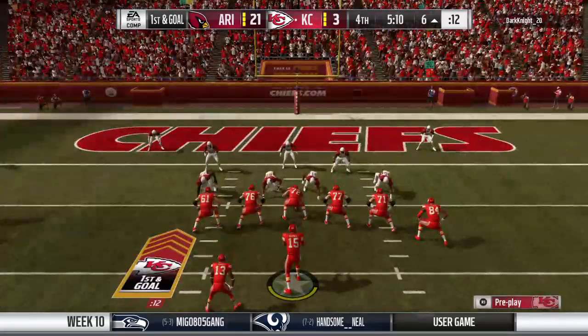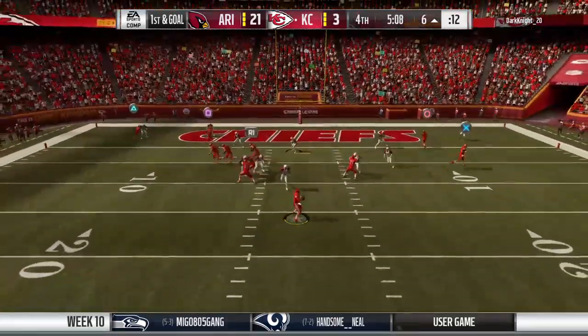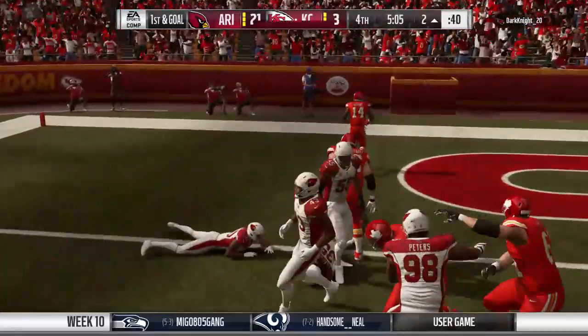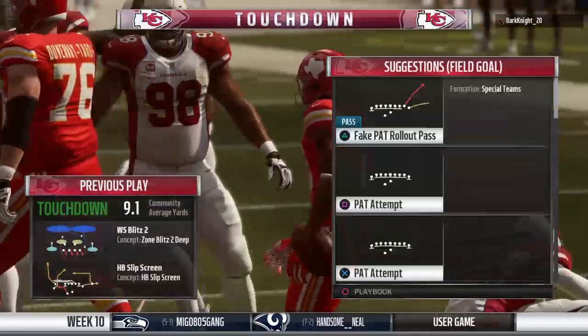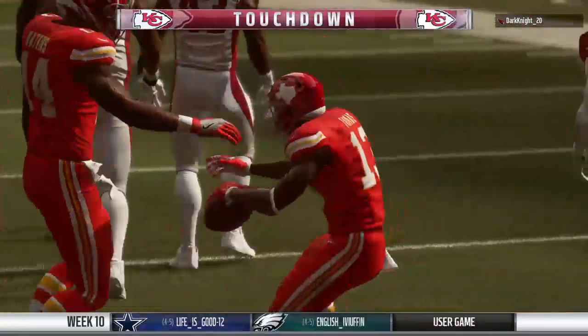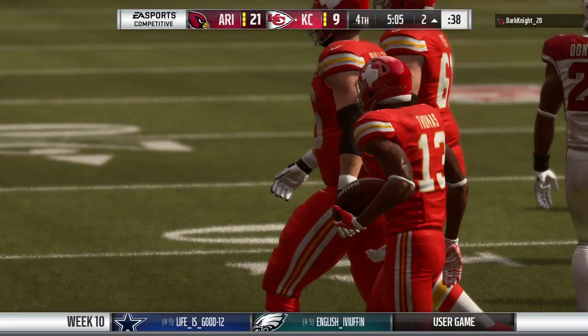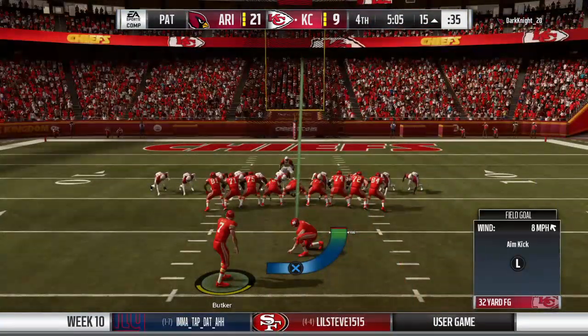Here we go. Green 39. Now here's Mahomes. That's caught. It's Thomas. And he will take it on in for a Chiefs touchdown. DeAnthony Thomas, his first touchdown on the year. And the Chiefs are able to draw a bit closer.